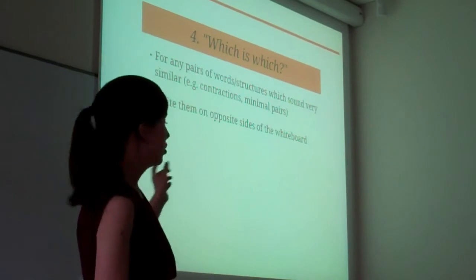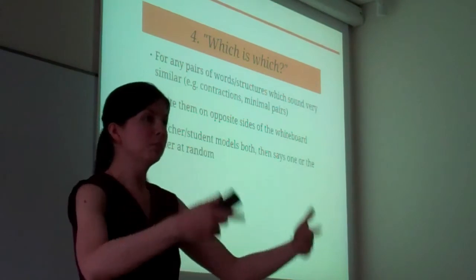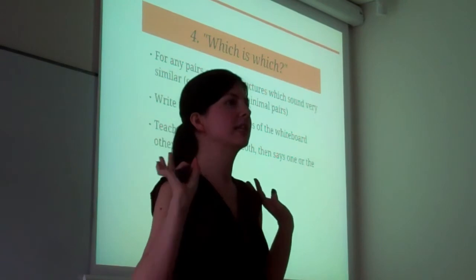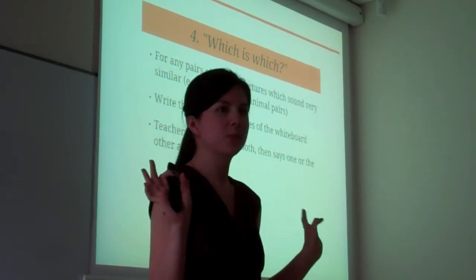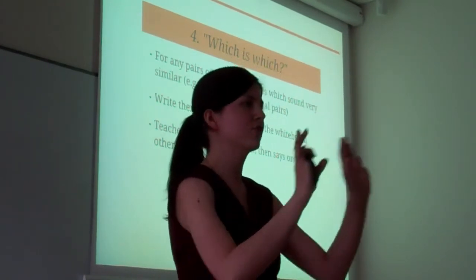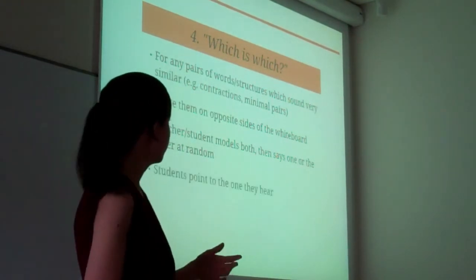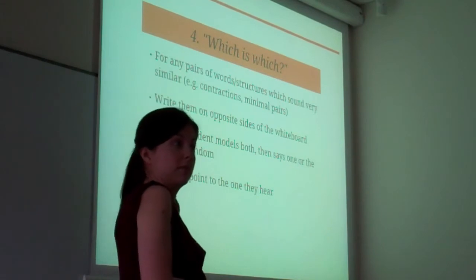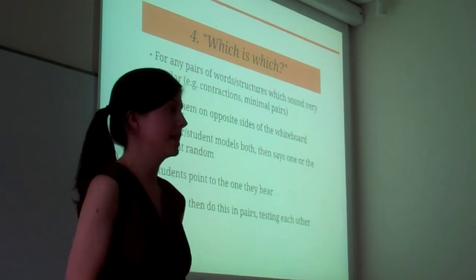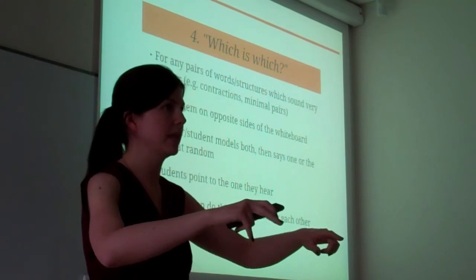When you see it happen, you write them on opposite sides of the whiteboard. Easy enough. And then you model both. And then you say one or the other at random. And their job is just to listen and identify. So at this point, they don't feel like they're working and struggling with pronunciation. They're just listening, and they're trusting in you to show the difference, for now. And when they feel a bit more confident with that, they point to the one that they hear when you model them. When they feel more confident with that, then they do it in pairs so they can test each other. So you go from their receptive awareness to their productive ability, in theory.